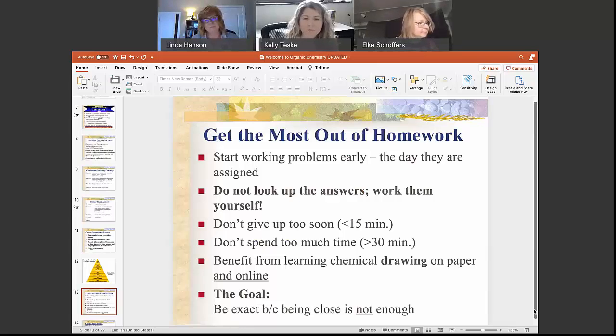So how can we get the most out of the homework? We are using Wiley Plus, which is part of the textbook, for the homework. To get the most out of it, start by working the problems early. Do not wait until the due date. You're basically cheating yourself if you're waiting until then to work on these problems. This is for practice. It is a graded thing, but this is for your learning and for practicing of the material that you just learned in lectures.